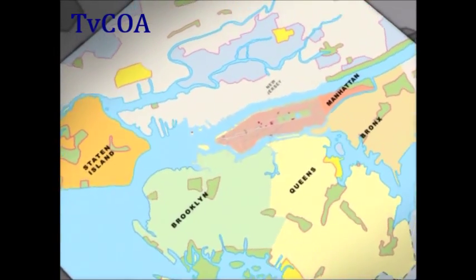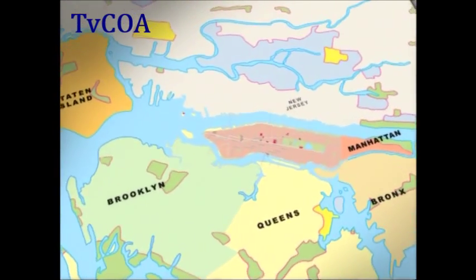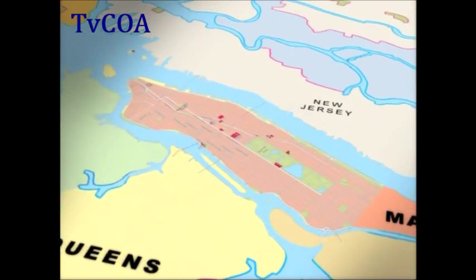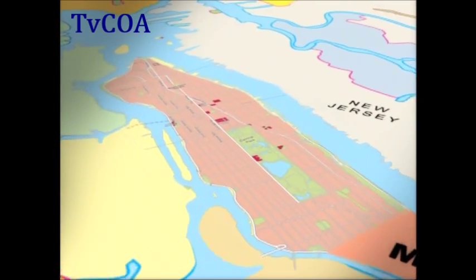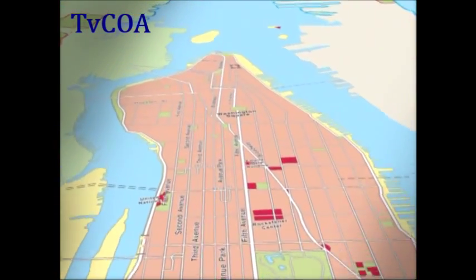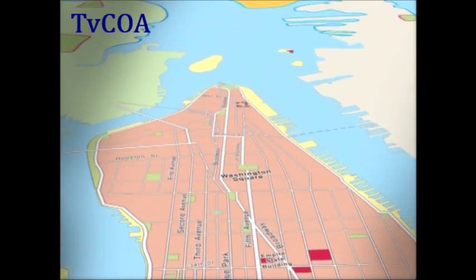The island of Manhattan is just one part of New York City, which also includes Queens, the Bronx, Brooklyn, and Staten Island. Central Park, Fifth Avenue, and Broadway, which crosses the island diagonally, stand out in the dense network of streets and avenues.